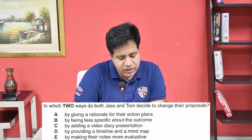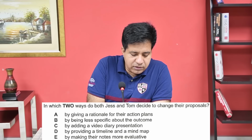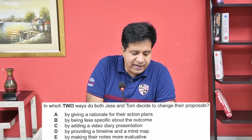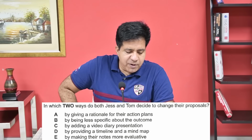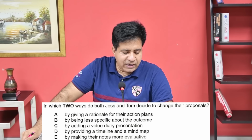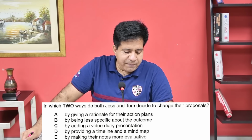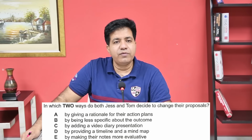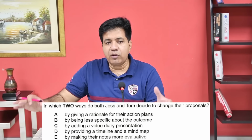Option A, giving a rationale for their action plans. They will give a rationale for their action plans, like a logical explanation of their action plans. B, being less specific about the outcome. Underline less specific about outcome. C, by adding a video diary presentation. Underline video diary presentation. Option D, by providing a timeline and a mind map. Underline timeline and mind map. And option E, by making their notes more evaluative. Now, again, see decision. Decision is again made when two people agree on something. So, if they're going to decide that will be the answer.